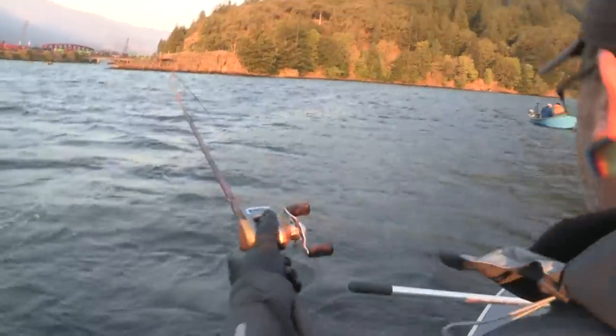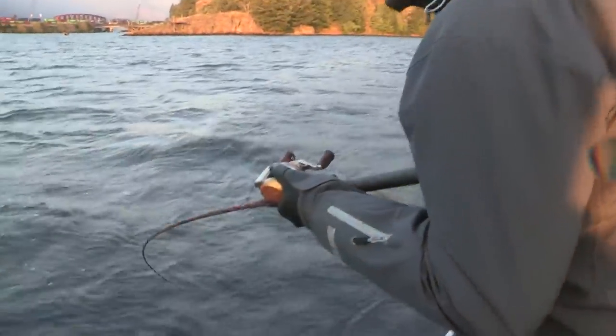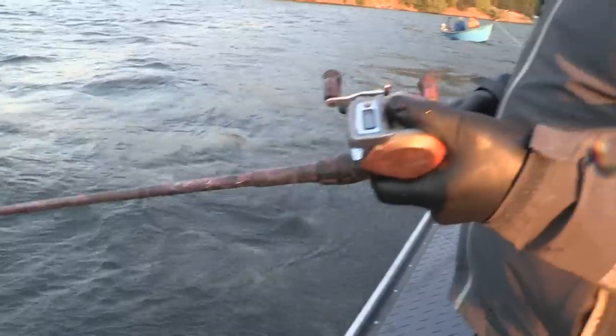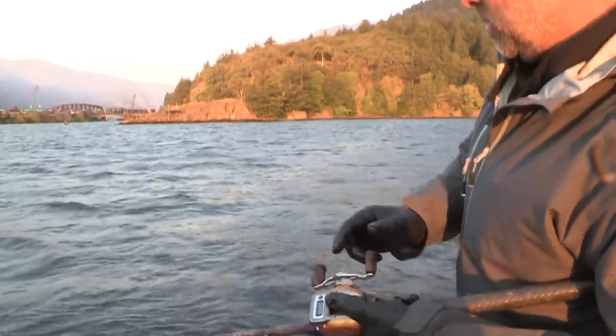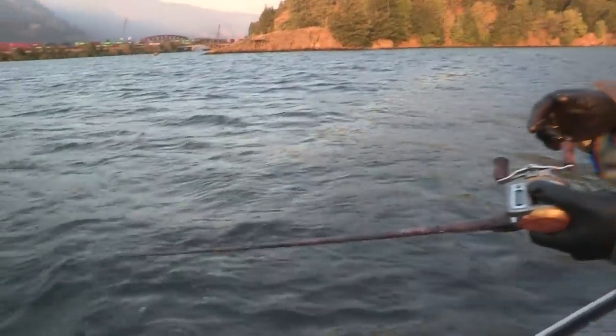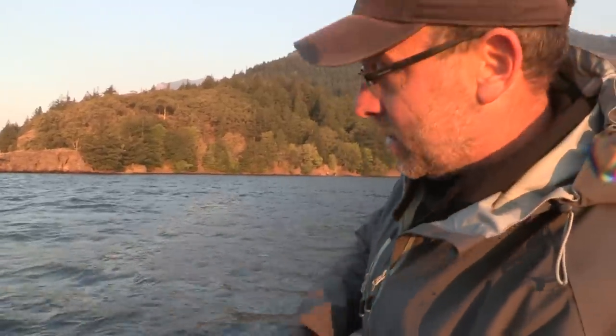Fish on. I think it's a little bigger than a jack. Oh, listen to it scream. Good sound. I like it when they pull line because sometimes it usually means it's an upriver bright.